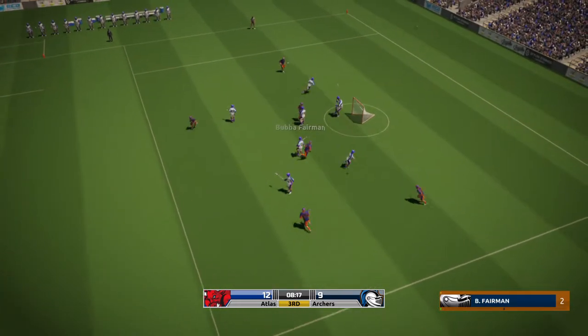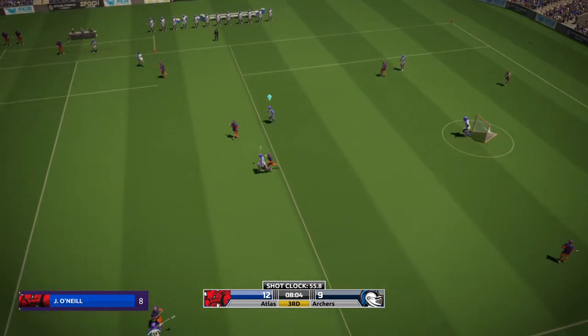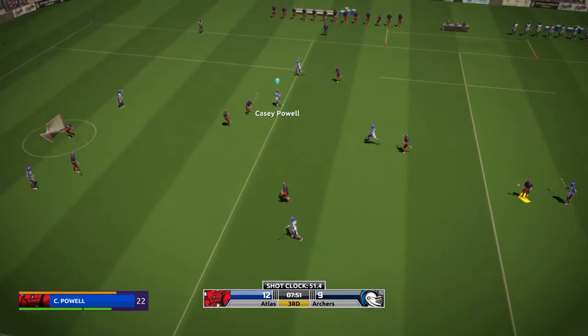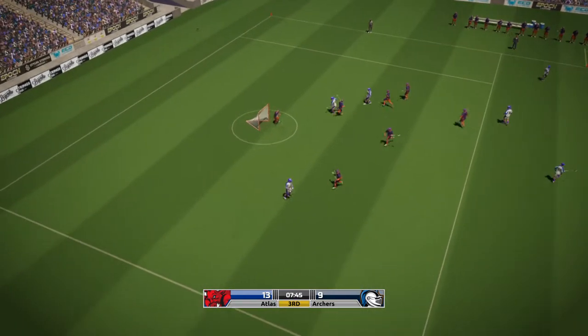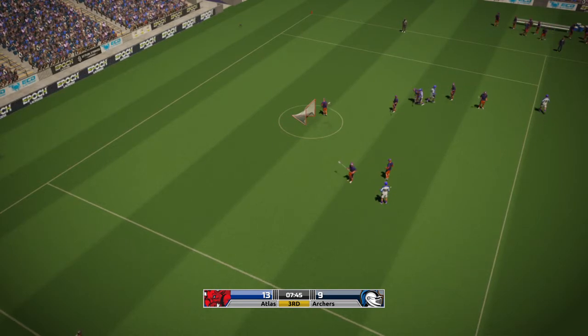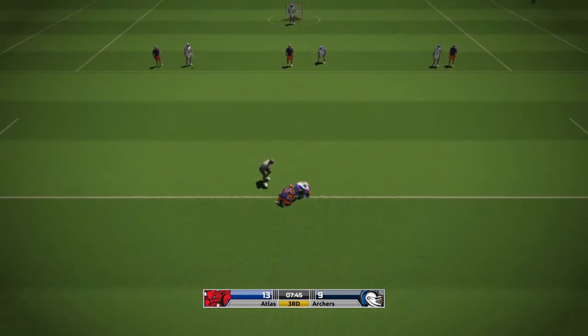Fairly. There's a shot. Puts it wide. Transition opportunity for the Stripes. Ray. Ball stop center. Ball side left. Fires. Good night. Goal. We are set to resume. It's 13-9.